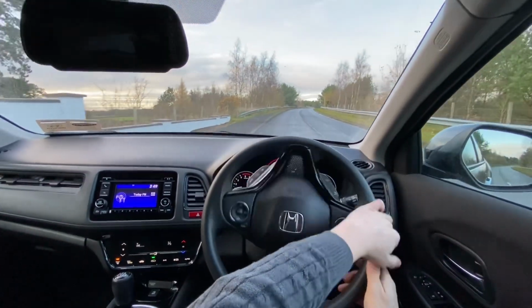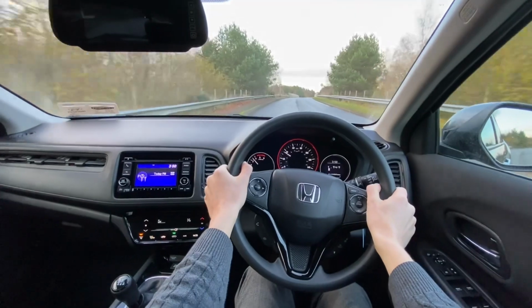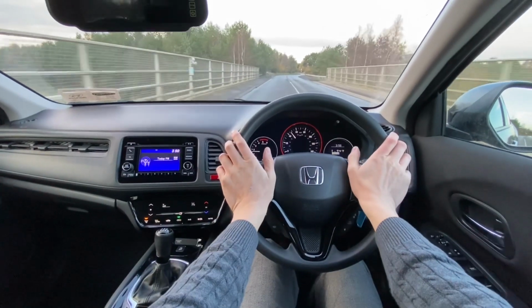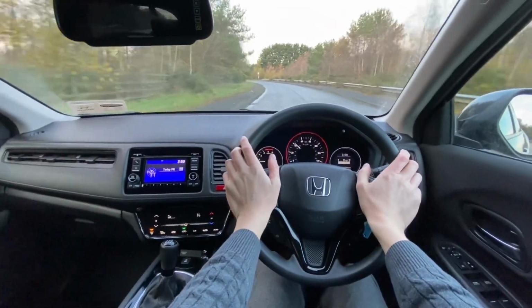So this one's a nice low mileage example. Engine, gearbox, brakes, steering, everything feels good in the car, and the gearbox is lovely in these cars. Don't take my word for it, come drive it yourself. It changes gear really nicely and neatly, really precise. It sounds stupid, but when you actually have it in gear, it feels like it's in gear.